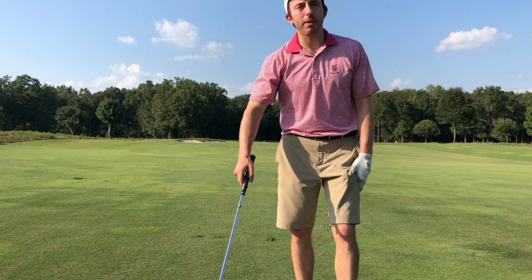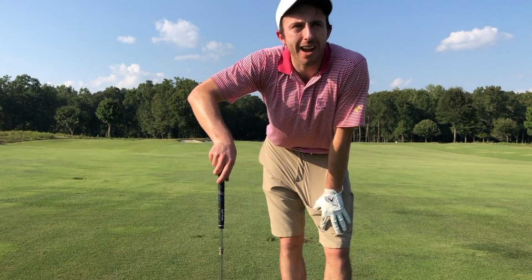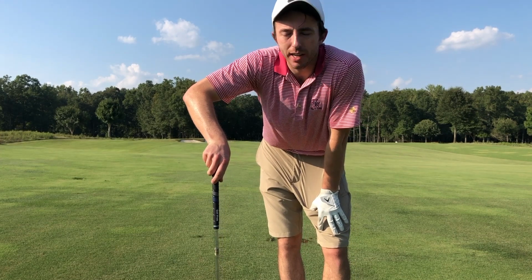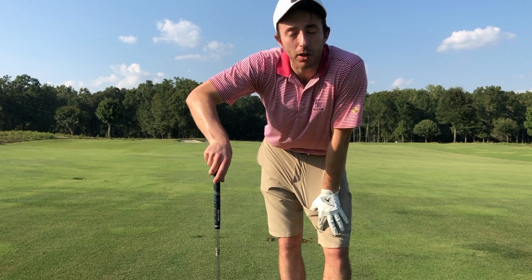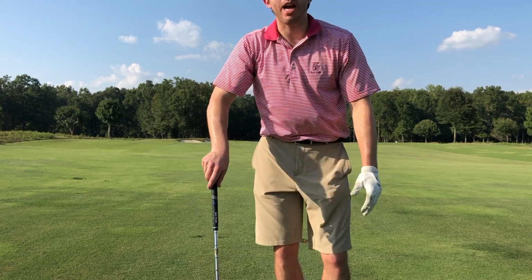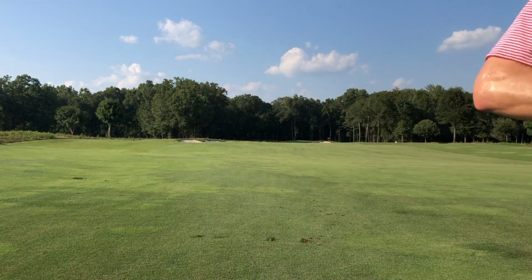Honestly, I don't know what happened there. I just pulled an 8-iron. All I needed to do was lay it up in the fairway, and I found a fairway bunker. Just not a good shot here, so we'll have to recover.